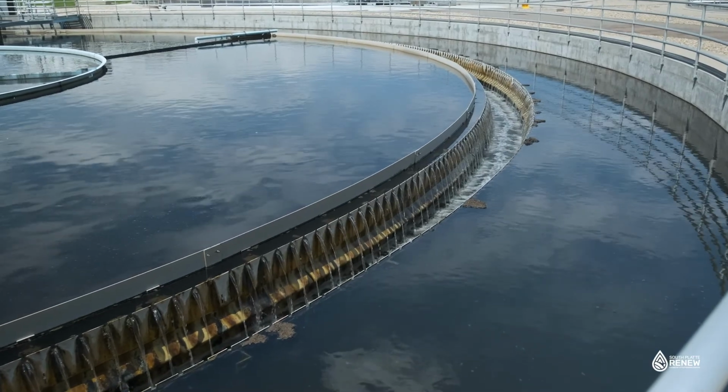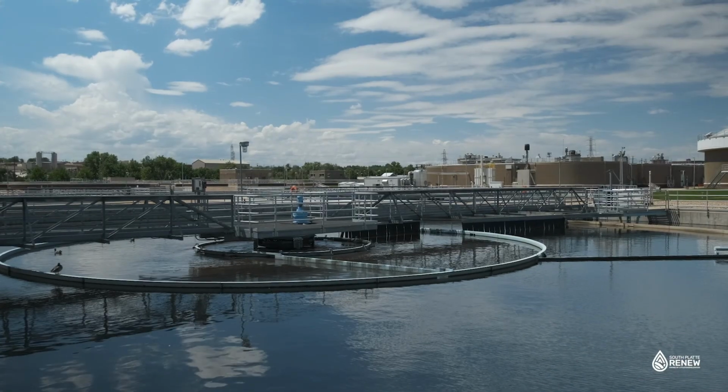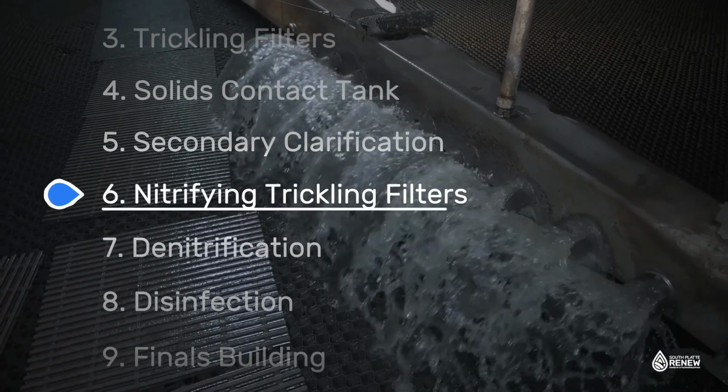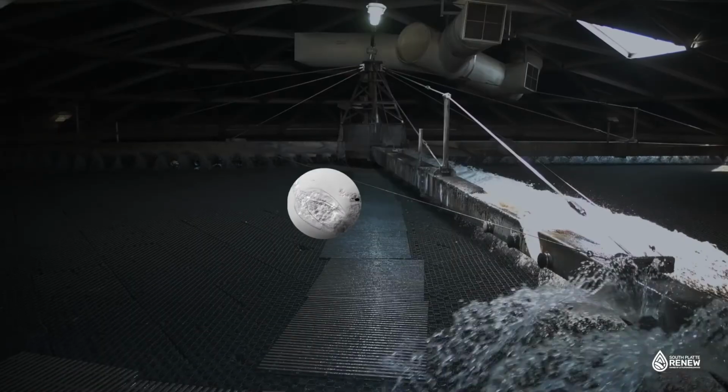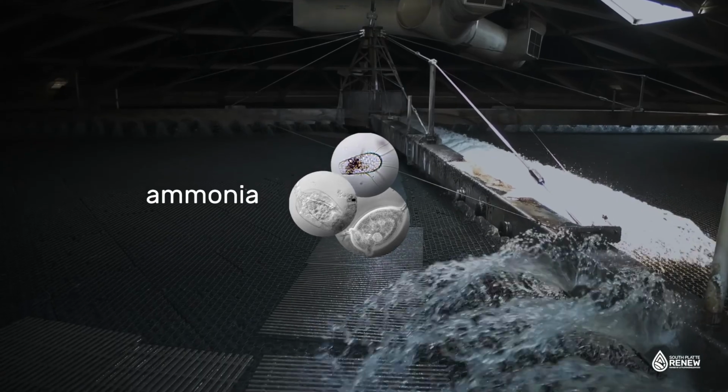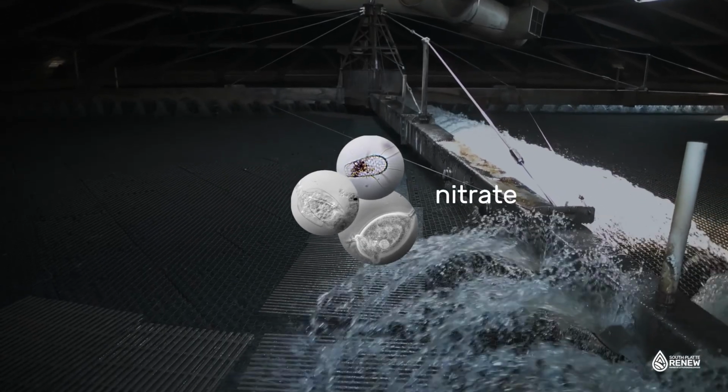This is the second round of settling for solids and sludge. Once settled, the solids move forward into solids treatment, and the water continues on to the next step of the water treatment process, nitrifying trickling filters. Our 3 nitrifying trickling filters are home to nitrifiers, microorganisms that convert ammonia, a nutrient that can otherwise have harmful effects on the watershed, into nitrate.